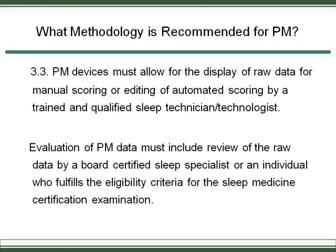Portable monitoring devices must allow for the display of raw data for manual scoring or editing of automated scoring by a trained and qualified sleep technician and technologist. So the technologist must look at the data, and if it needs to be edited, if you're going to use automated scoring, then the technologist should look at it and see if they agree. A lot of our studies are fine. They work out okay. But then another sizable portion, we have to hand score, sometimes because some of the sensors weren't optimal. But in any case, certainly the technologist needs to know that before he sends the report to the physician, that he believes that the scoring is accurate.